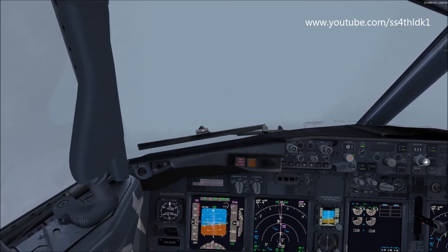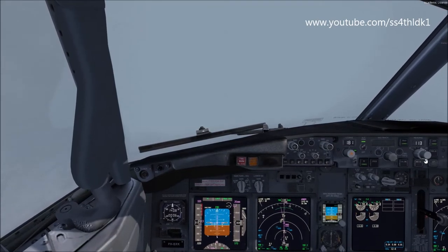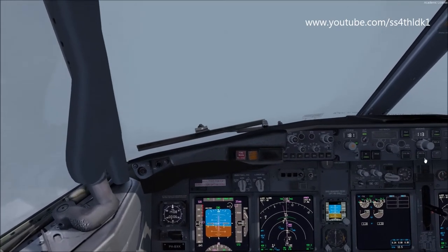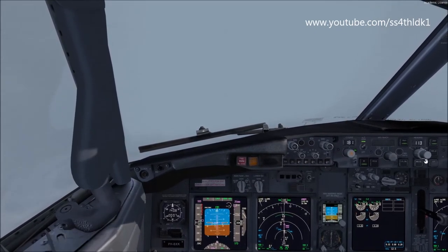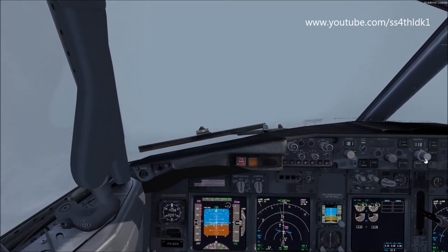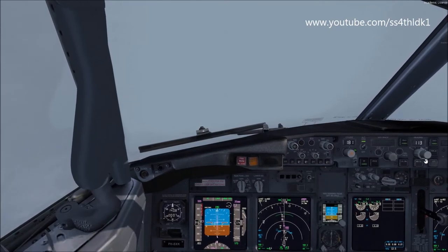EC 60 Victor Delta, continue to descend 2,000 feet, QNH 1016. Consulting 5-2, Trekkers Island Bay 18 right, information Lima current, descend flight level 40. Okay, Lima vectors 18 right, and flight level 4.